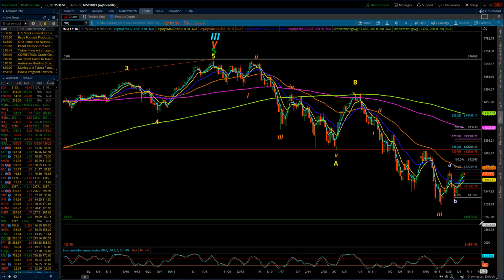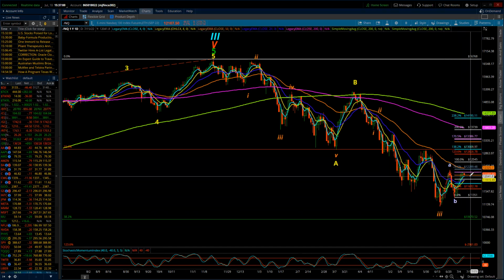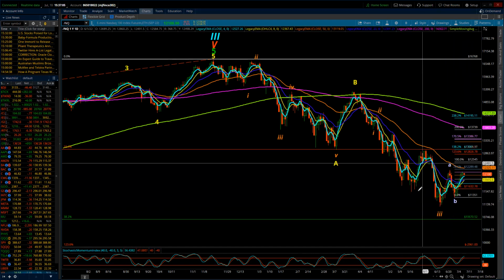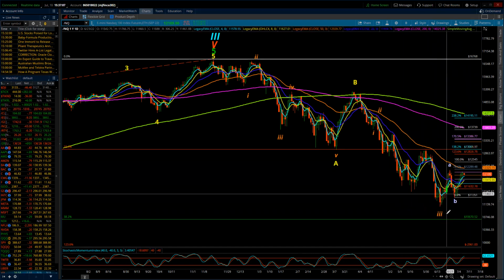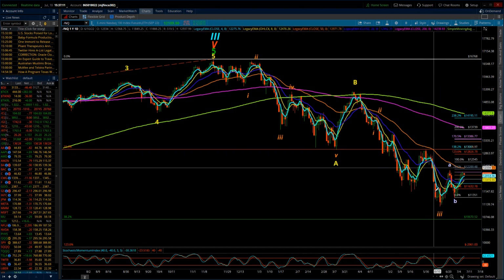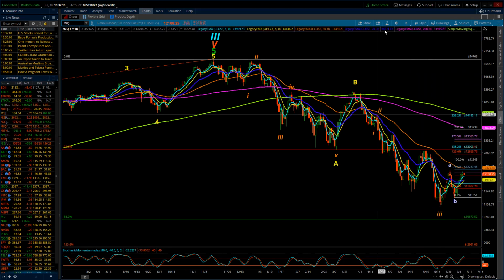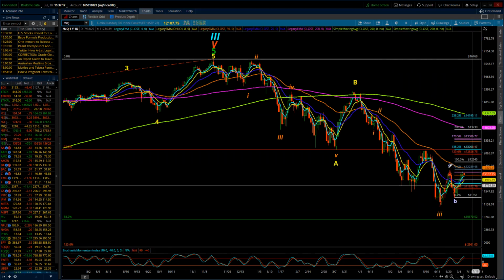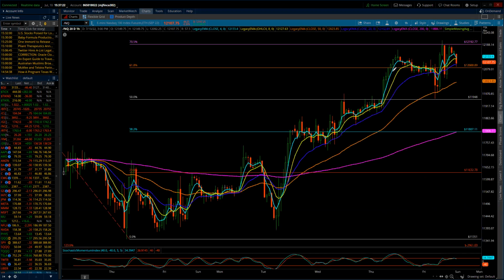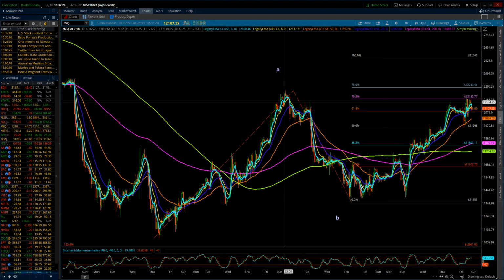Now, if that is the case, and we get all the way up to here and then turn, that gives us plenty of room to drop, and it's a decent 5, and we would be looking for 5 down, and it should come pretty quickly. Something to this effect would be great. But I think first, we got to go up and we got to finish this C wave.